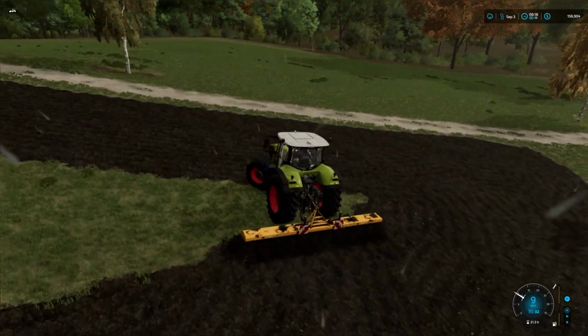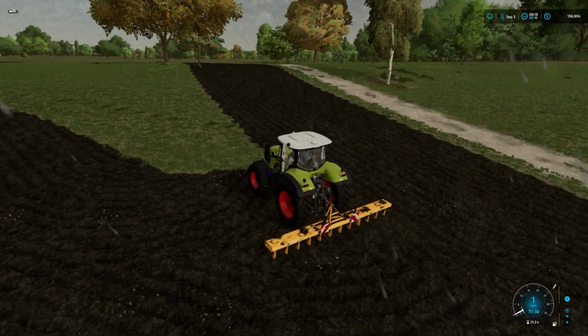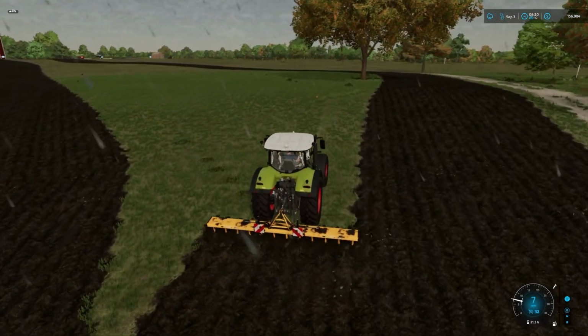And 8:18 and still raining. I know it's supposed to stop today, but until then it's going to get a little annoying here. We are plowing in the rain and we have got a lot to do. So let's get back to it.